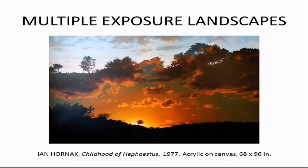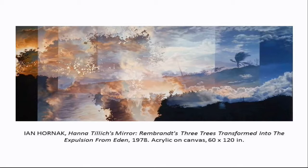This image is entitled Childhood of Hephaestus, 1977. This is also acrylic on canvas. This painting is located in the gallery in the corner behind the wall. This widely successful series ran from about 1971 to 1984.